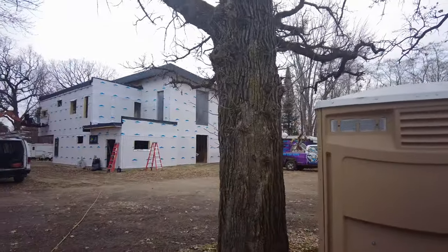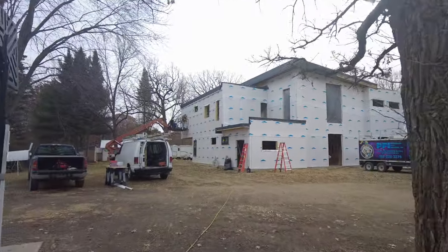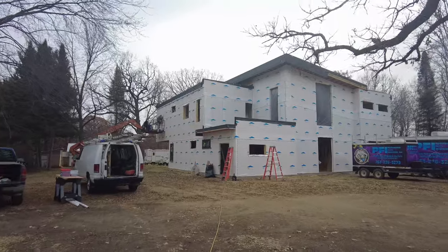Everyone, we've got Northern Hideaway Homes here doing our window installation, and we also have our spray foamers back. They're doing some interior work, so we're gonna go ahead and take a look at what everyone's up to. It is a beautiful but brisk day out here in November.